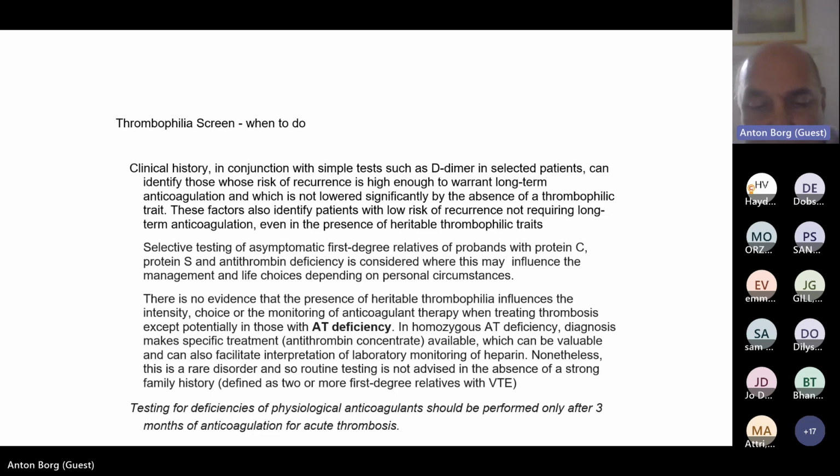And here you have to be sort of specific. It's not just any antithrombin deficiency. It's mostly the homozygous state, whereby diagnosis is usually heralded by a very early onset, I mean, during young age, of extensive thrombosis. And in that case, it's valuable to know because you can give antithrombin concentrate as treatment. And also you'll be able to interpret the dosing of heparin for anticoagulation better, knowing a person is antithrombin deficient. But this is an extraordinarily rare disorder.